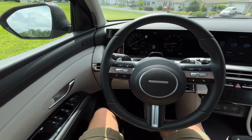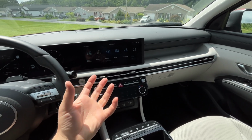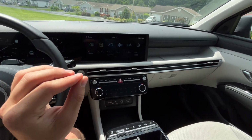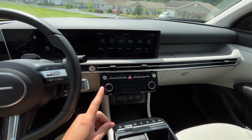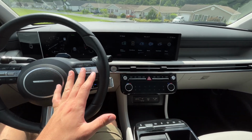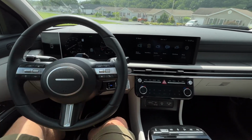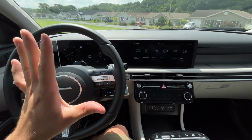Moving to the interior of the Tucson. You know, God has gifted man with the ability to do many incredible things, but I truly think the greatest wisdom he ever imparted onto someone was the guy that came up with the idea to do ventilated seats. I think ventilated seats are the greatest gift we currently have as humanity. It is incredible, especially on a day like today. I jumped in here, cranked the ventilated seats and the air conditioning, and it was wonderful.